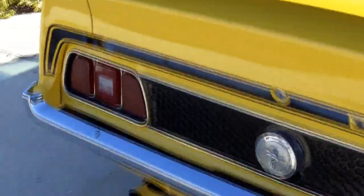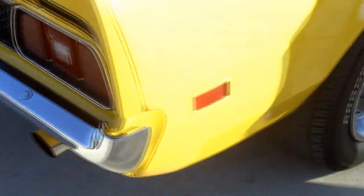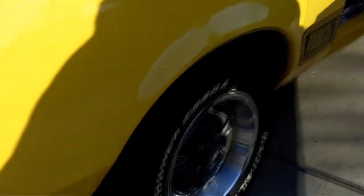It's got the real cool louvers. You remember those as a kid. Beautiful tires. It's got the Cooper Cobras. Doors all open and shut great.